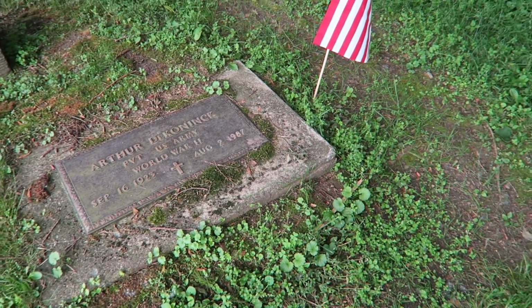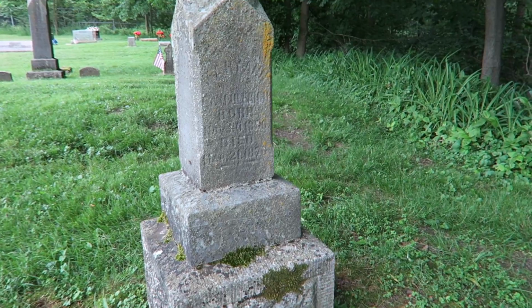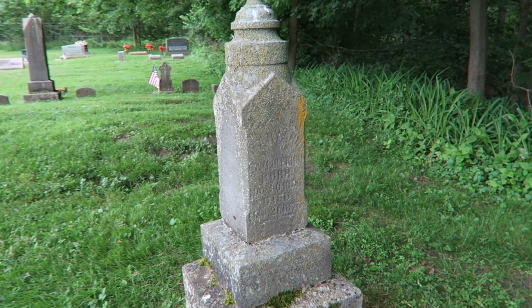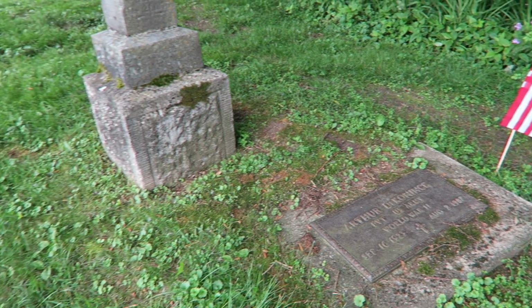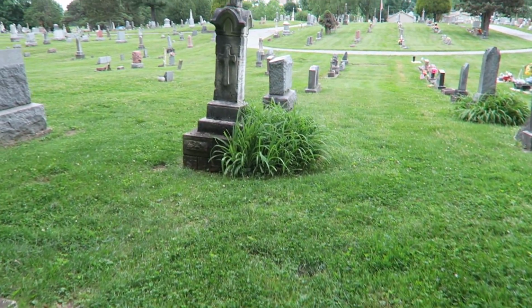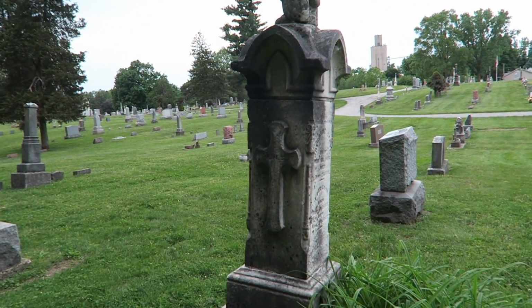Wow, kind of looks like a World War II veteran here, but directly behind, you can see 1887, so I don't know if these are family members and they decided to be buried in the same section, or what exactly the case was, but they're very, very close together. And a really pronounced cross engraving right here.